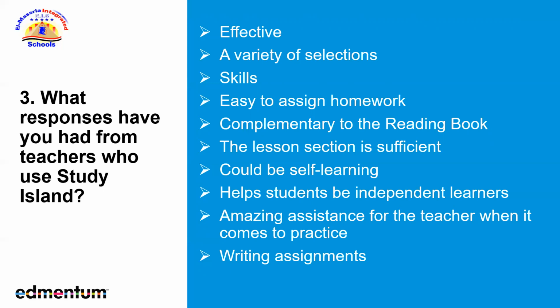The unique thing about Study Island is that it is very organized and easy to access. You don't get lost when you use Study Island, neither the students nor the teachers. There is a variety of selections: you have informational texts, literature, grammar, phonics, so you have it all. It's also easy to assign homework, which is really helpful. It's not very helpful for us teachers to assign written homework in booklets or books, because it's a hazard. You have to ask students to carry the books back and forth. Having a platform like Study Island helps us avoid that problem.